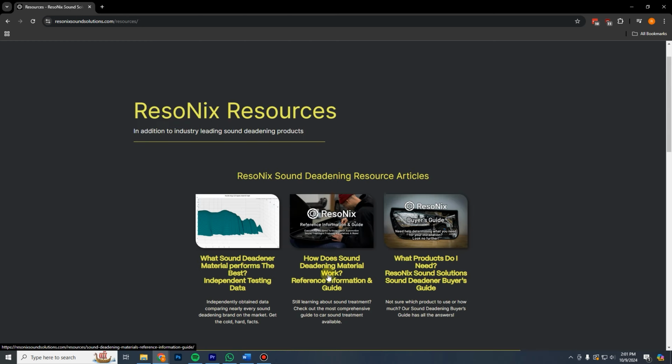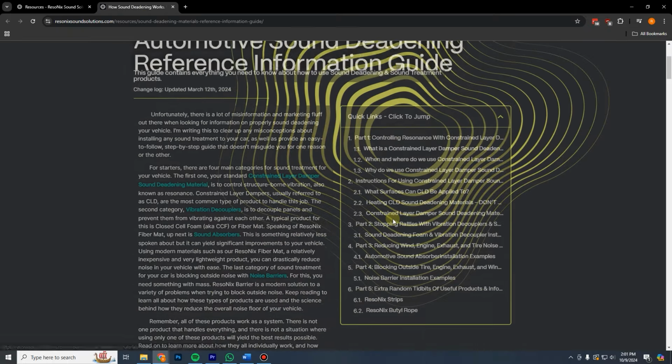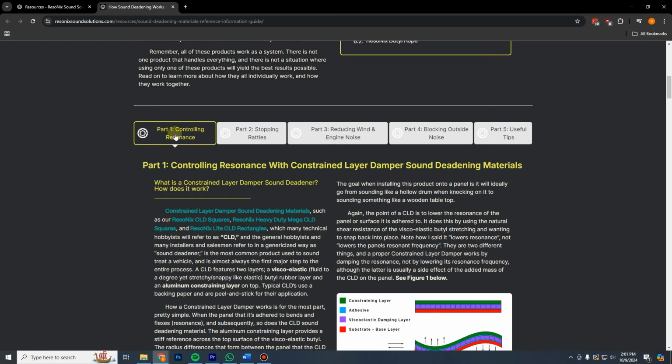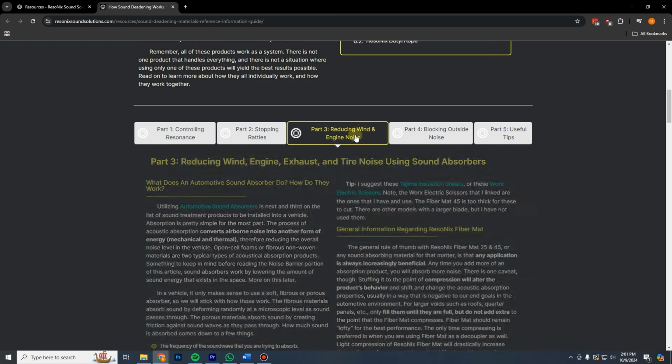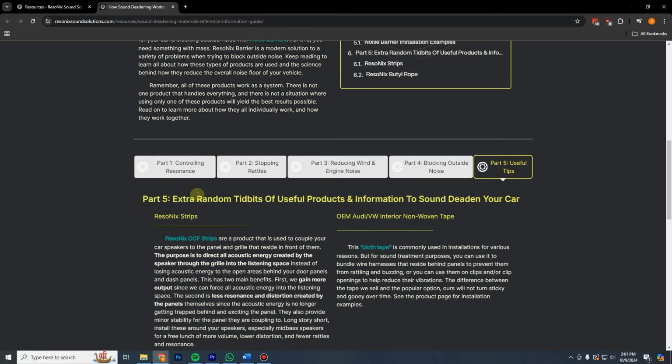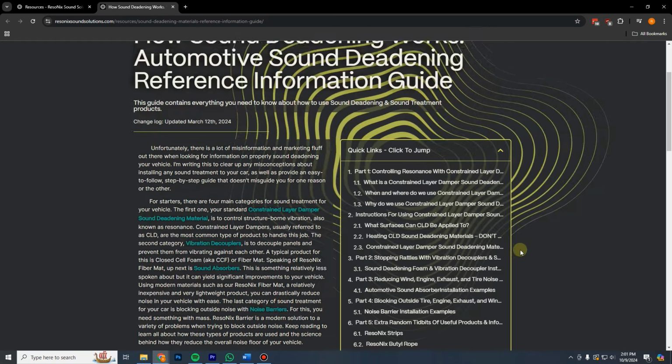We also have the reference information and guide page. This is going to help you educate yourself on how these different products work: constrained layer dampers, decouplers, sound absorbers, noise barriers, and other various useful tips. It explains how the products work, why they work, when to use them, where to use them, how to use them, and when not to use them.